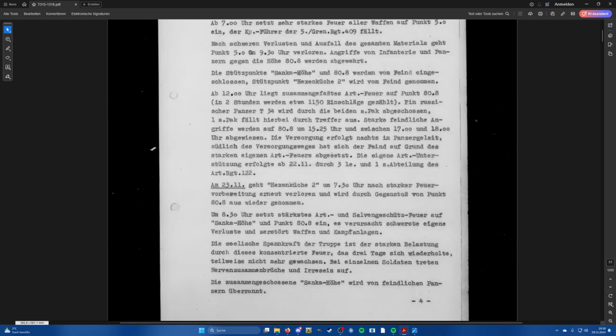There were more than 1,150 artillery impacts on it at 12 a.m. within 2 hours. The 2 heavy Pak shoot 1 T-34, but 1 heavy Pak is also hit in return and destroyed. So they are down to 1 Pak here and are under artillery fire. They beat back several enemy attacks at 15:25, so at basically 3:30, and then between 5 and 6 p.m. And they managed to get supplies in there at night with the tanks basically as escorts. But as you can imagine, that was quite hard to accomplish considering the swampy terrain.